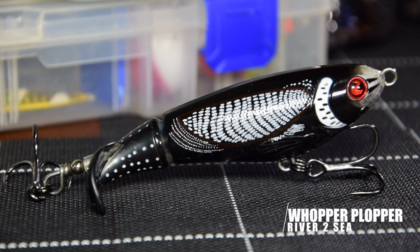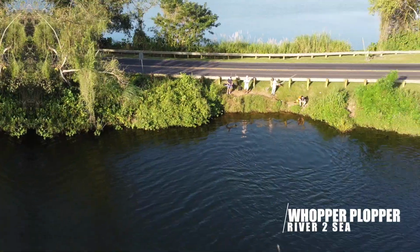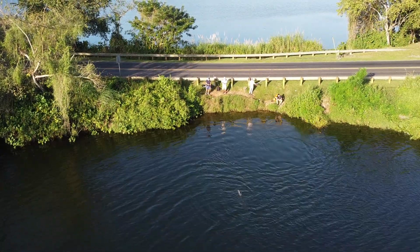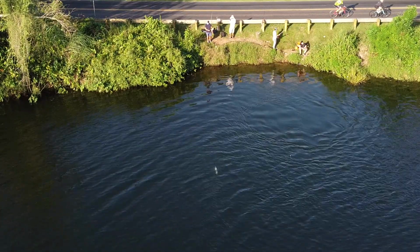The whopper plopper, similar to a torpedo, has a rotating tail that rattles and makes bubbles once it's in the water. It can be steadily retrieved or yanked and paused to activate a fish attack.